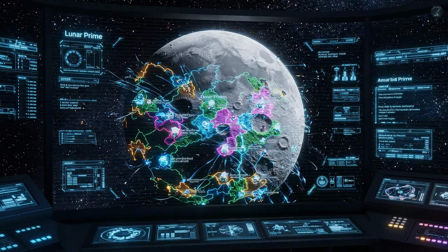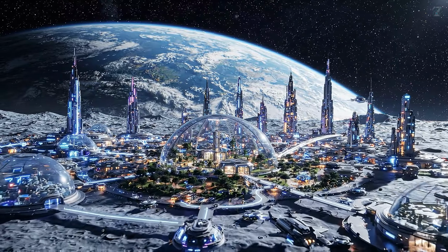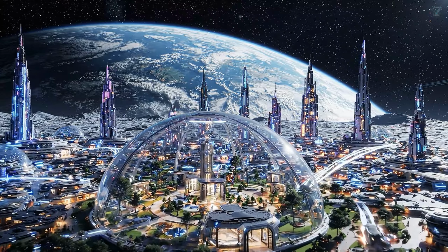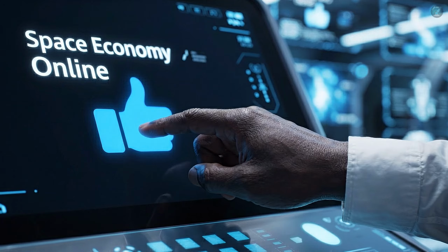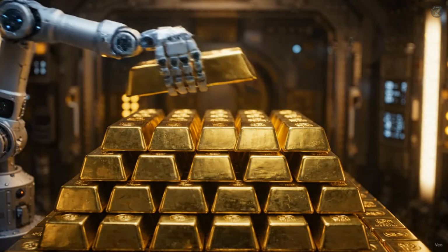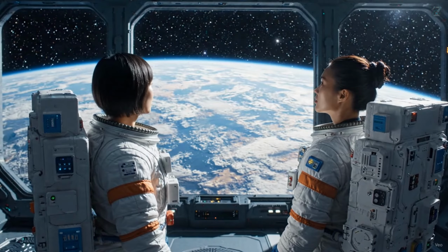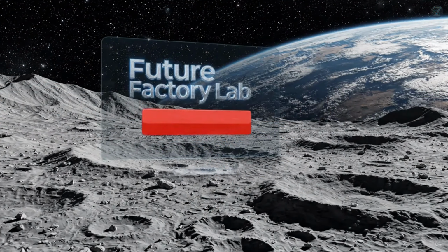This enables a closed-loop manufacturing system. We mine, refine, and build everything we need without ever looking back at Earth's supply chain. This is only the beginning. We are scaling from experimental labs to a massive industrial network across the moon's South Pole region. As we master our own resources, the moon becomes a sovereign economic entity, no longer dependent on the gravity well of our home planet. The moon is no longer just a destination, it is a launch pad.